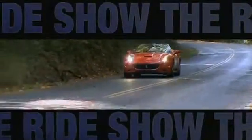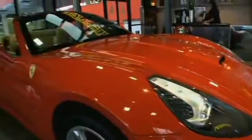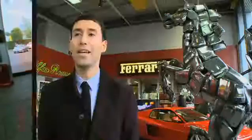They're my new best friends. It's the team from Ferrari, and they let me test drive and spend a day with the brand new 2010 Ferrari California. The Ferrari California is the new GT V8 Ferrari.